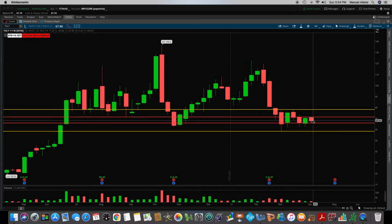Also an inside week. Now, inside weeks are anytime we have an inside candle, whether it's a daily, a weekly, a monthly, it means that the bulls and bears are kind of fighting each other for a direction. But until we get that break, it's not going anywhere, okay? So what I'm looking for is a break of $71.29, which is last week's high. I want to see it break $71.29 before it goes.